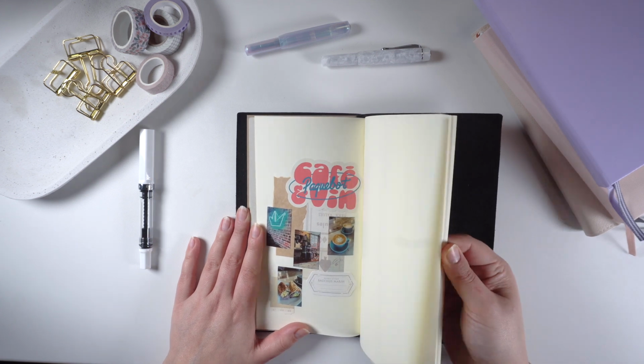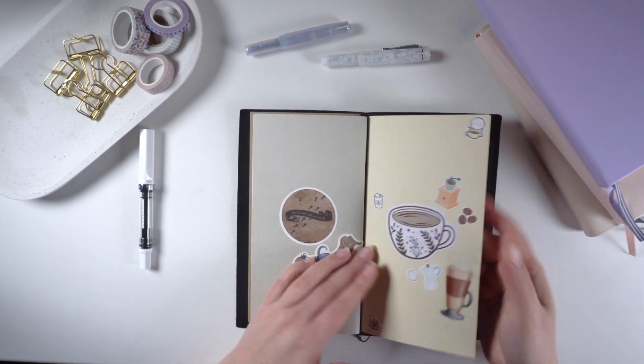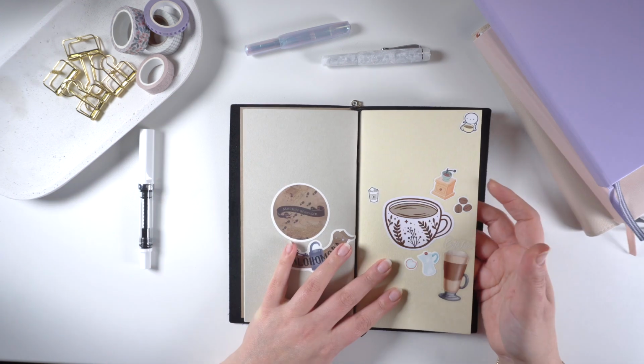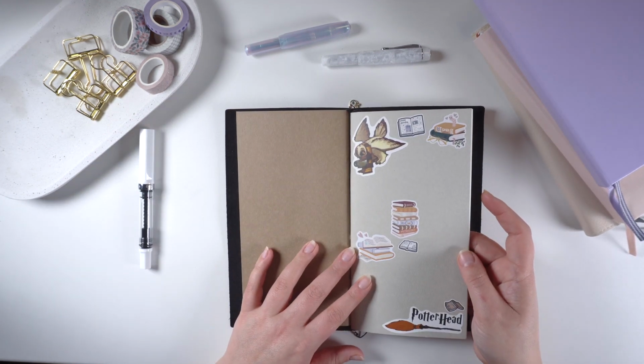Now I still have a few that I have to add in. I haven't had the time to sit down and do it, but this is my coffee journal insert and buying random stickers about coffee that I find along the way. The next insert is for my books.